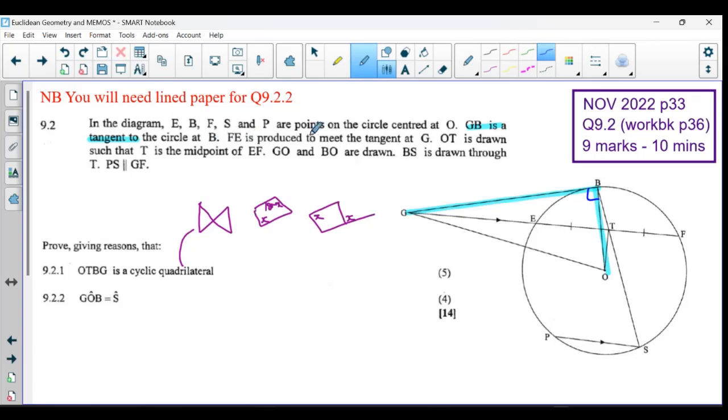Okay, they've told me FE is produced to meet the tangent at G. FE is produced. OT is drawn such that T is a midpoint. So there we've got a midpoint. Do we have a line from the center to the midpoint of a chord? We do. What does that tell me? So many keywords in here. And they've told me a new thing. PS is parallel to GF. So PS is down here, GF is over here. We have parallel lines, which means straight away we are thinking corresponding, co-interior, alternate.